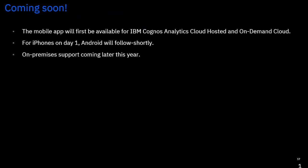The first release of the mobile app will be available for cloud only. And right now it's available for iPhone. However, Android is coming very shortly. We are almost there, right? And the support for mobile app on premises is being worked on, and then it should be out sometimes later this year. The next section, let's take a look at Create.